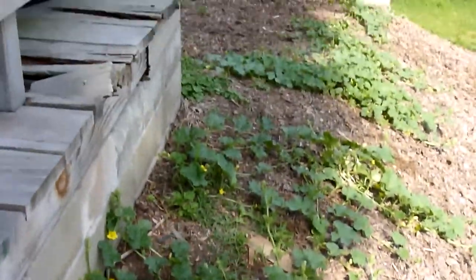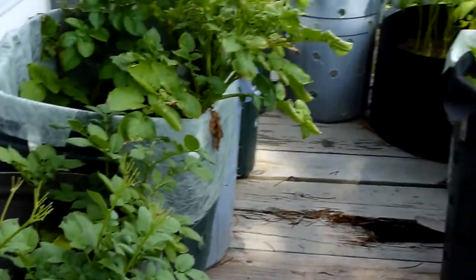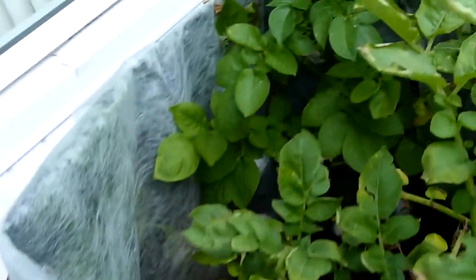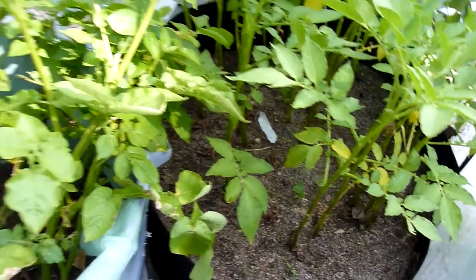Before I go off that direction, I'd like to come up onto the porch where the potatoes are, and they're doing well. We weren't able to add as much soil on some of these as we would have liked, but we did get to put some more soil on some of them, and they've already flowered. Some of them are starting to die back a little bit, so we'll probably have a potato harvest here sooner than later.